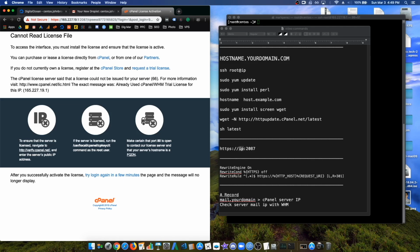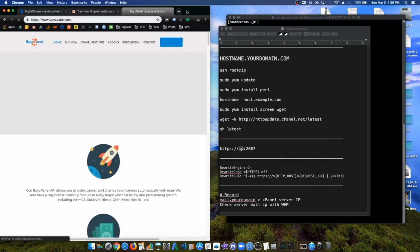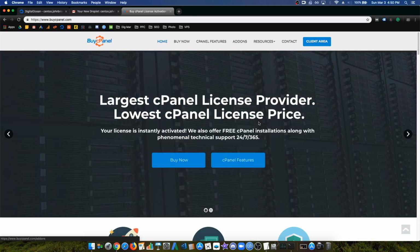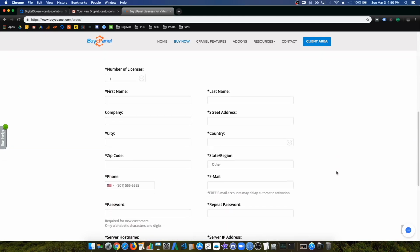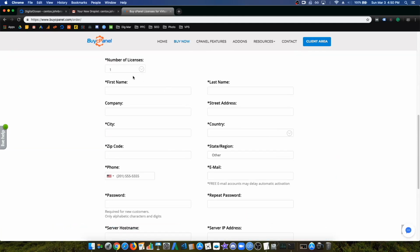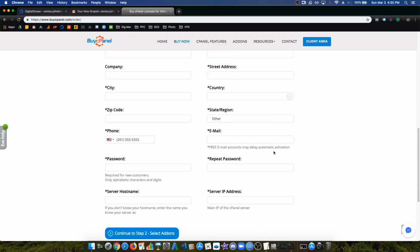So if you need to buy a cPanel license, you would just go to buycpanel.com. So head on over to this website and just click on buy now. And you want to click on VPS monthly. And down here you just want to fill up the information, and you only need one license. So after you get your license, just log right back in, and you should be able to start using cPanel.